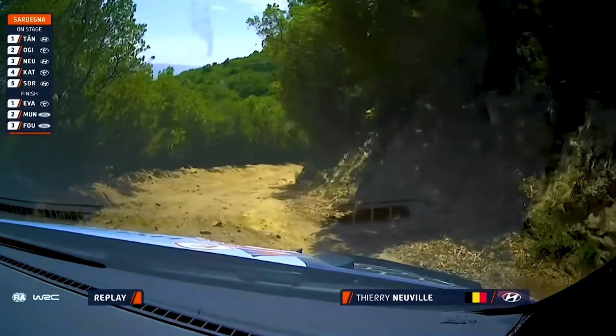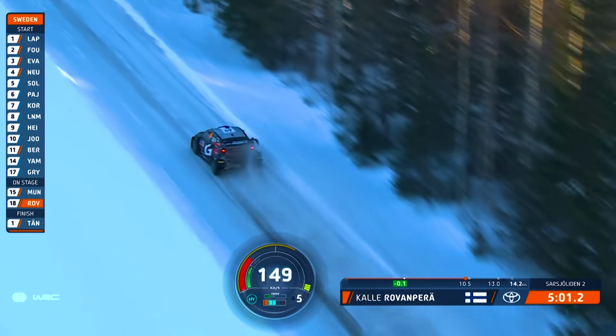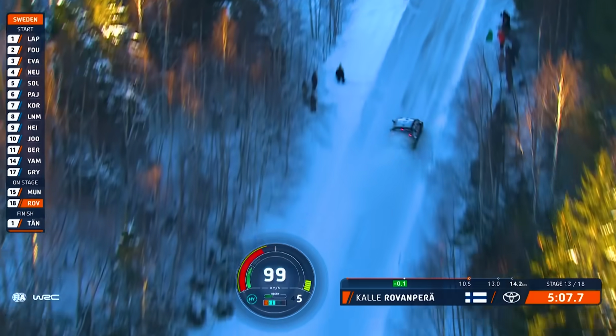Oh, I knew it. Oh no! That's a hell of a shot, isn't it? And that helicopter will be running full bore to try and keep up with that rally car. 190 kilometres an hour, these things are doing, aren't they? Yeah, they're doing over 50 metres a second.